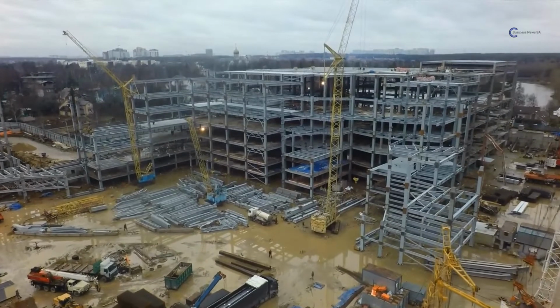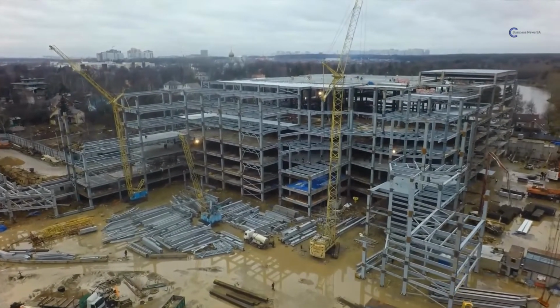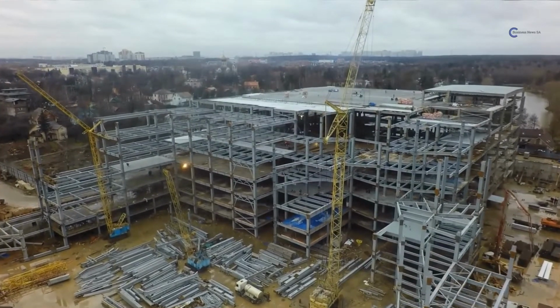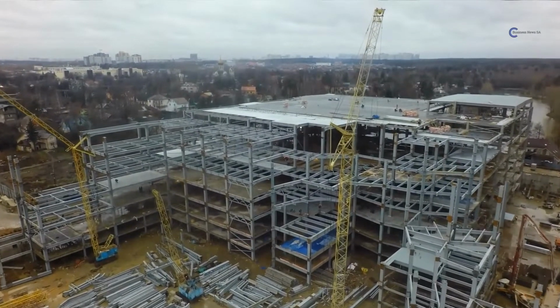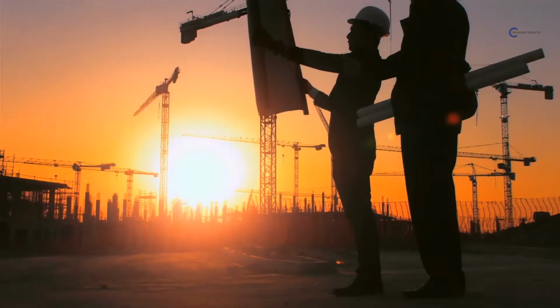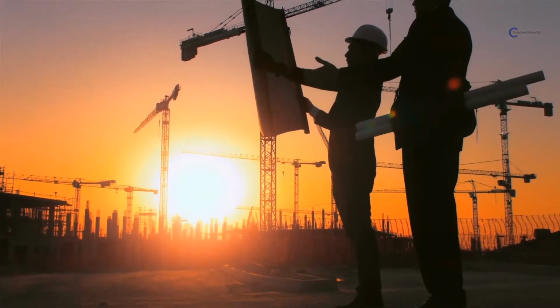Register your business. It's important to register your business and set up the correct business structure. Get all the right licenses. Starting a local construction business requires the right licenses, permits, and insurance. It's important that you get all of this covered so that your business can operate legally and safely.